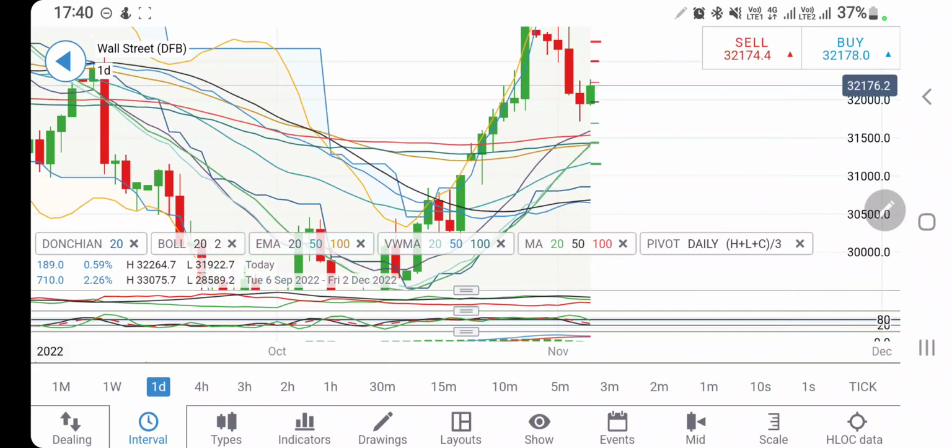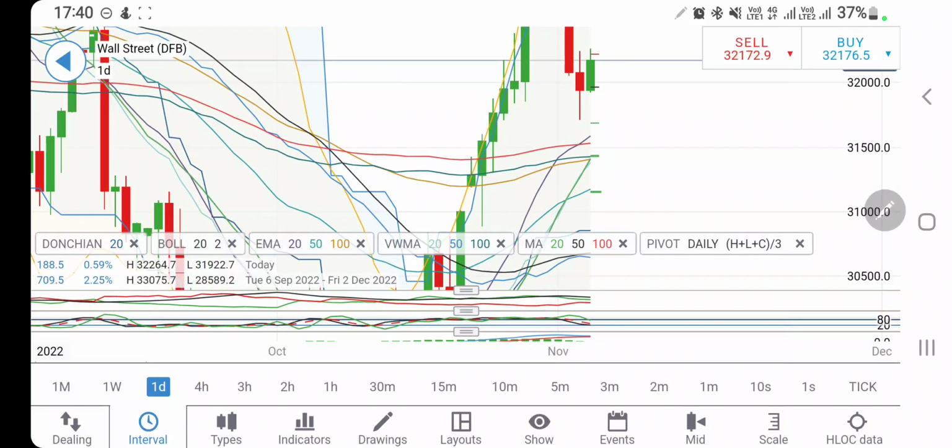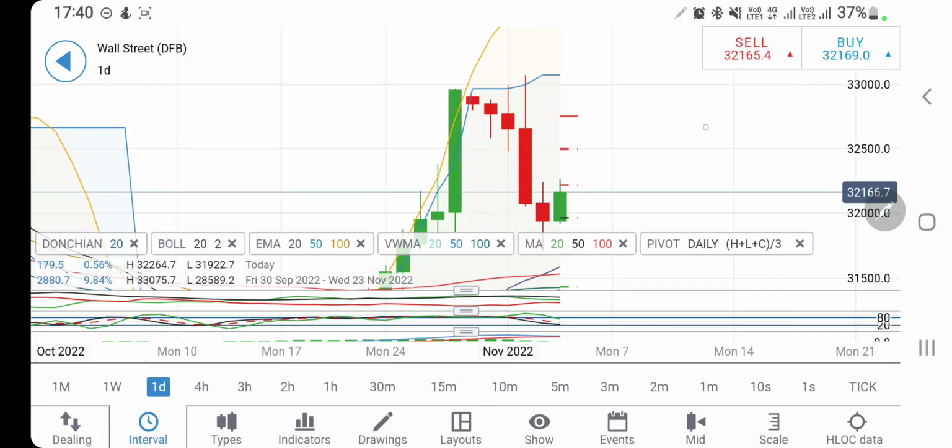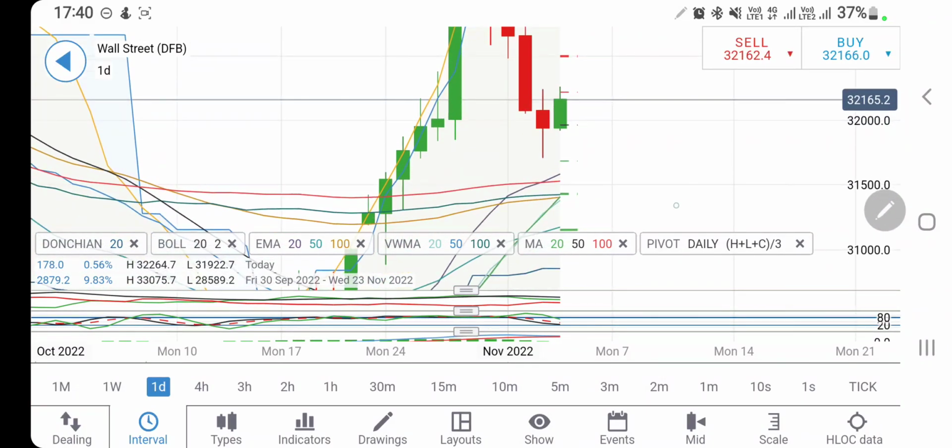And now look at the most important one, the daily charts. On the daily charts, previous candle indicated that neither the bulls nor the bears are in control. At the same time, it breached the support. It has almost achieved these levels on the downside, 31,700. Now see, it has achieved the highs also. So yes, possibly once it breaks beyond 32,250, you can expect 32,300, 400, 500. Till 32,500, probably it may retrace again on the downside.